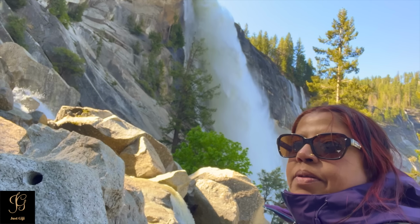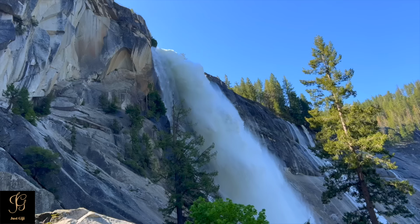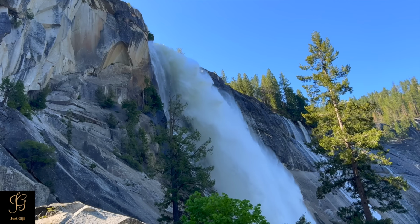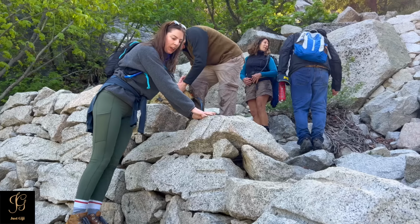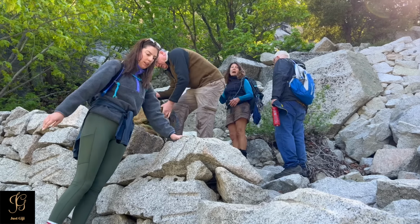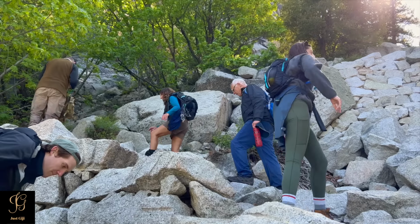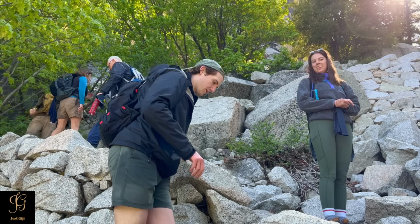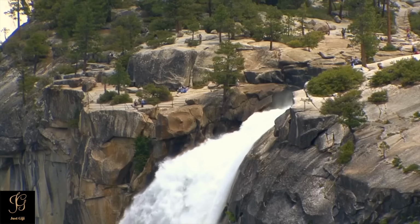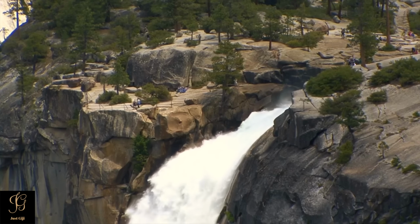The air carried a cool breeze around us as we listened to the water crashing against the rocks below. As we continued from here, the trail became much harder than before. The hike just to the top of Nevada Falls is already considered a long, difficult day hike.